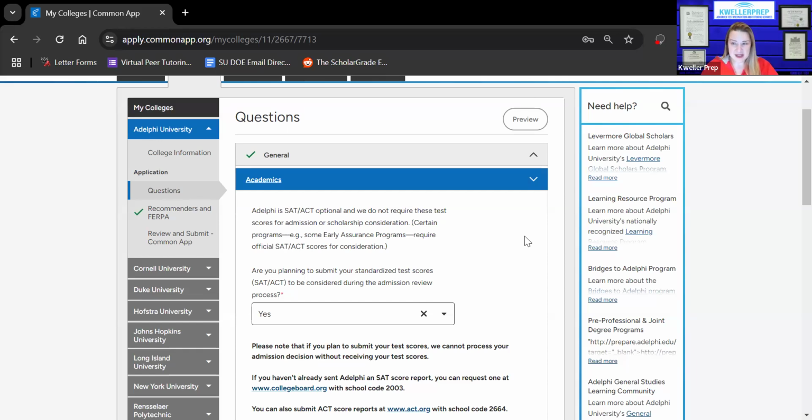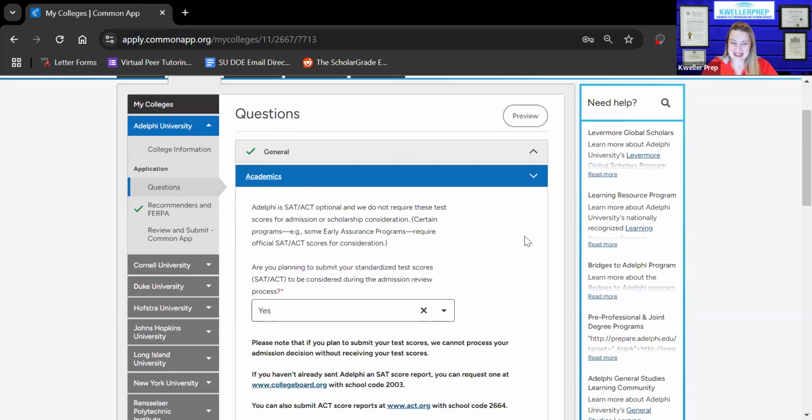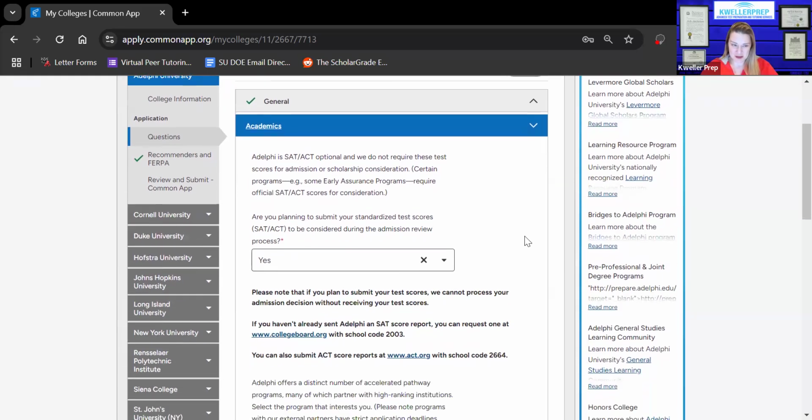If you're going to apply into a med program, please also consider taking the ACT and the SAT together. These are very special exams that are going to differentiate you from the pack. Let's keep going. Scrolling down.